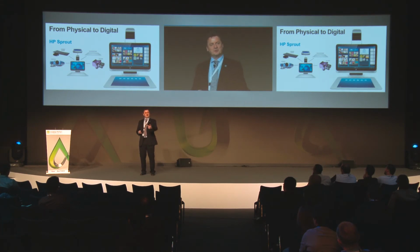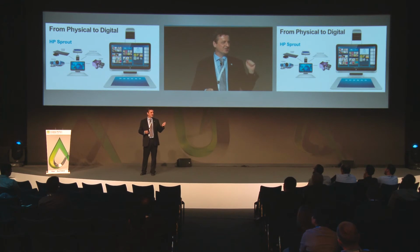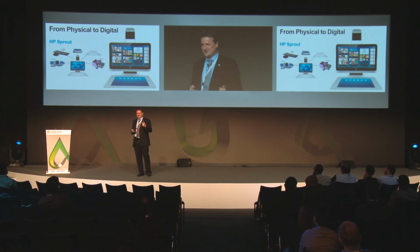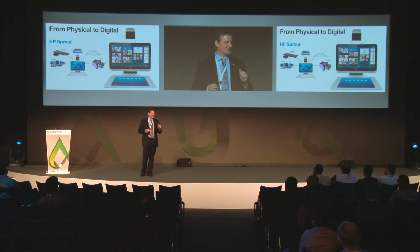Now, of course, you need to get it out on the other end. You need 3D printing technology. And of course, being HP, we are actually the global leader in printing, not in 3D printing today, but in inkjet printing and laser printing, everything. Of course, you can imagine we work on 3D printing as well.